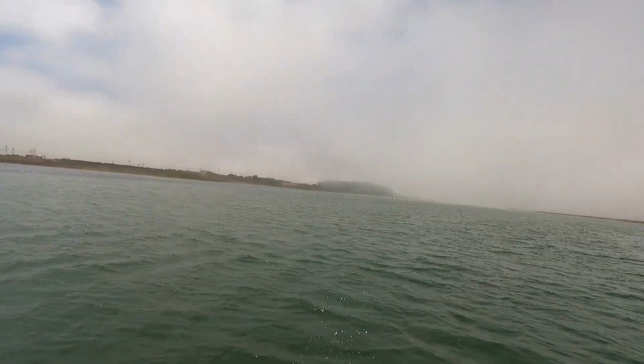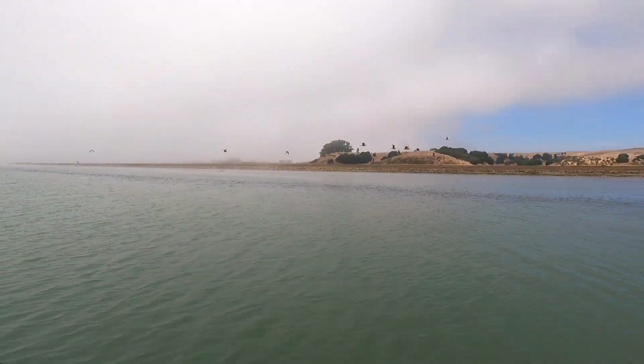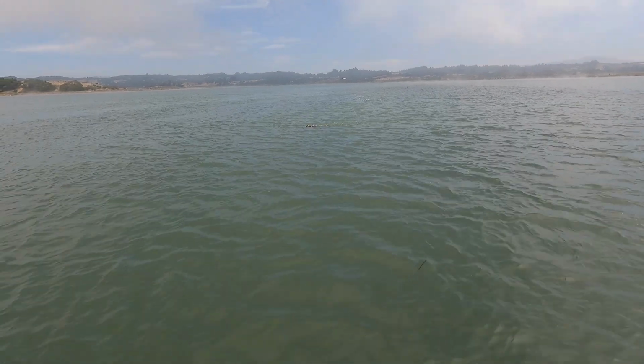One of the things I'm finding amazing today is that you see fog like this. And then it's bright and sunny. A reminder to wear sunscreen even if it's overcast or foggy.